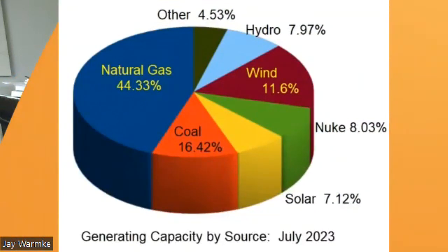So what does this take us to? That was new generating capacity. In today's grid, essentially 44% of the generating capacity is natural gas. So it's still the big dog. Coal is down to about 16%. There are still coal power plants, but most of them are scheduled to be retired over the next 5 or 6 years. Wind is roughly 12%, nuclear 8%, hydro about 8%, and solar about 7%.